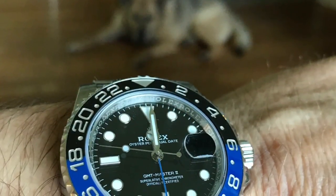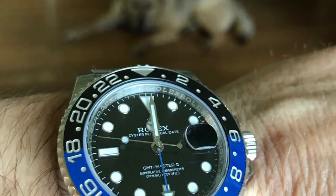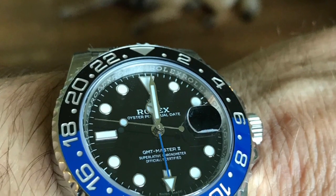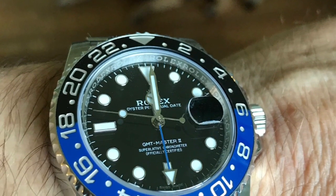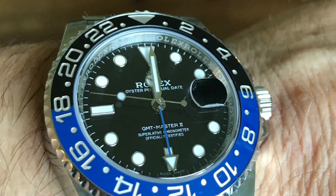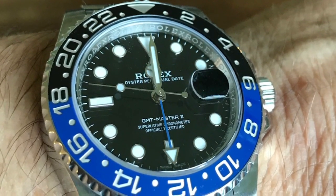Let's have a quick look at some pictures of my Batman, and I'll talk you through those photographs, and then we'll move into the rest of your questions and finish this up. The Batman GMT is really quite a gorgeous watch, and it shows itself off better than anywhere else in natural or direct sunlight, whether you're near a window or outdoors. Indoors, it's gonna look kind of darker, but boy, when the sunlight hits it, it's just brilliant and gorgeous.